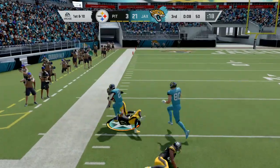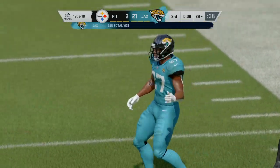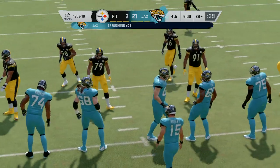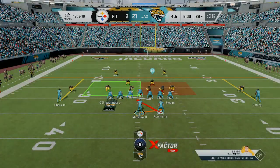How about that last run? Set him up. Looked like he's going to drop the hammer, but gave a little wiggle, a little shake. And what did he do, partner? Left the defender right there in his wake. That's back-to-back plays of over 20 yards. And that is going to do it for this 3rd quarter of action. We'll return with more after this.